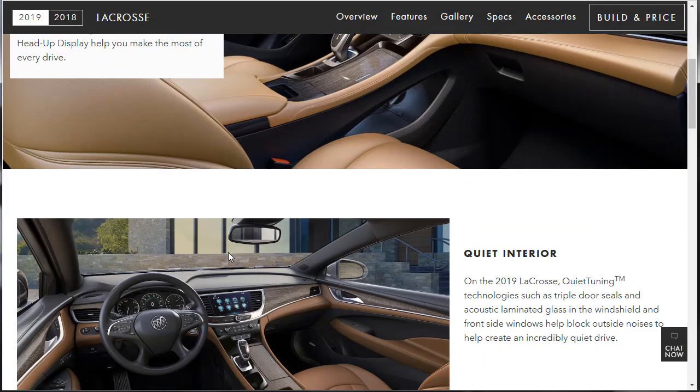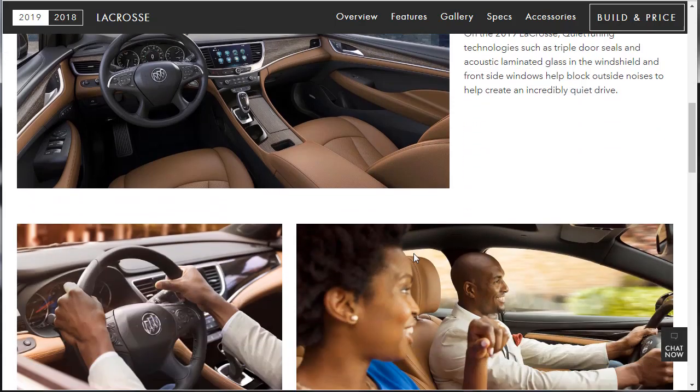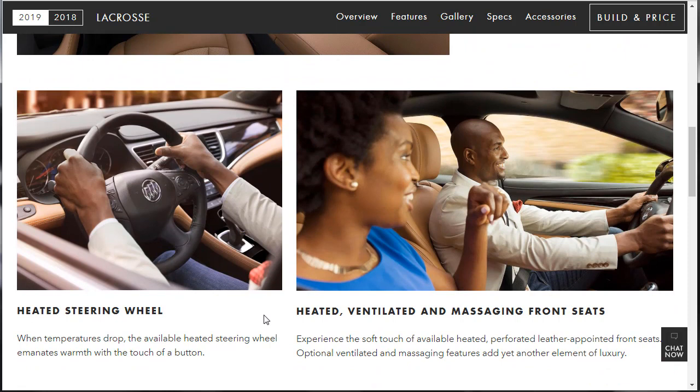Make the most of every drive. So, quiet interior. It's got something called quiet tuning technologies, such as triple door sills and acoustic laminated glass in the windshield and front side windows to help block outside noises and create an incredibly quiet drive. Buick's trying to up their game. They're not trying to up it, they have upped it.